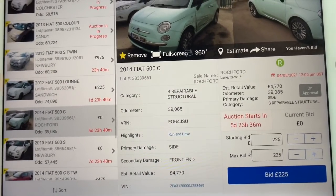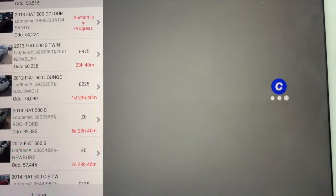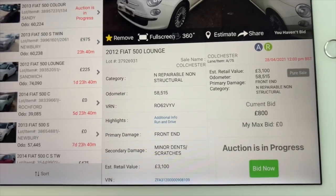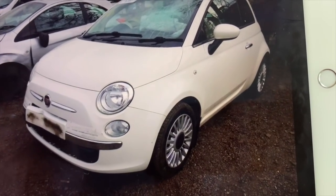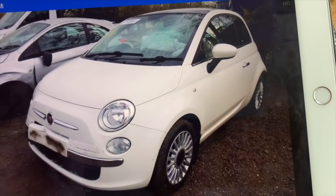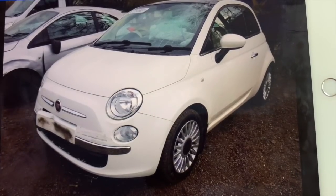I've got a feeling we're not going to get this one today because I think it's going to go for too much money. I'm not really sure what I'm prepared to pay for this. The reason I'm interested in this one, of course, is because of the airbags. I've got a dash and airbag kit out of Project Cooey, so I'd like to use it.